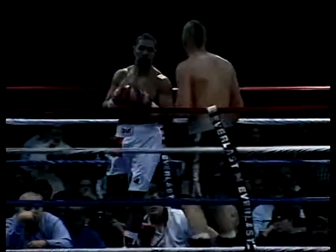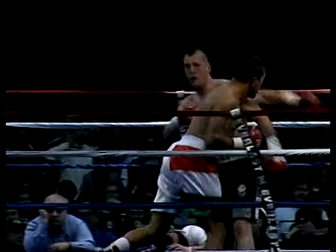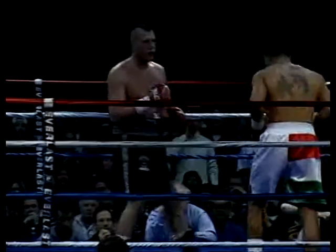A solid left hand. And George Armenta is having a very good round here. Mark Tucker's going to have to try to come back with something to try to stem the momentum and send it in the other direction. And to the final 20 seconds.